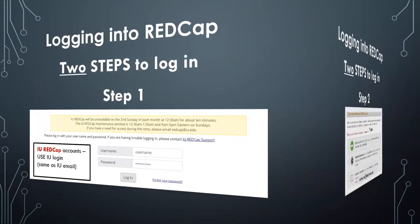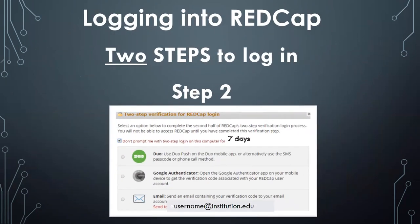That's the first step. And like most of the systems in IU, we also use Duo. The difference is that we aren't connected with the other university Duo systems. So if you're already logged into Duo, you have to reconnect through Duo in IU REDCap. For the IU people, Duo is your option. For non-IU people, you'll use Google Authenticator or email.